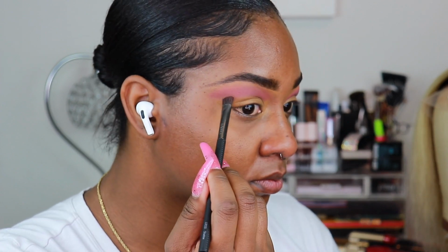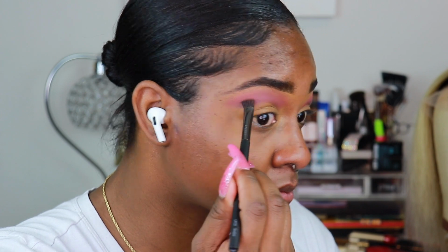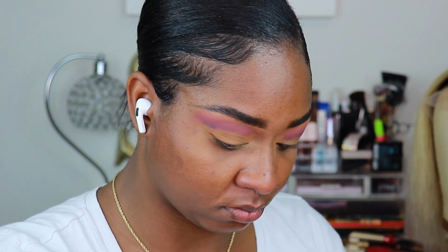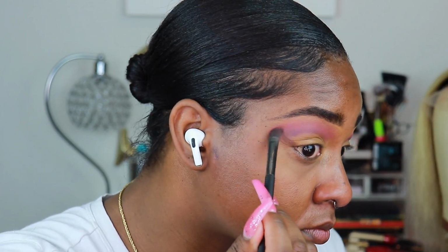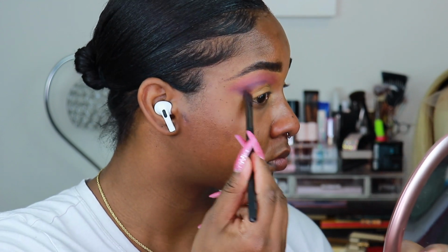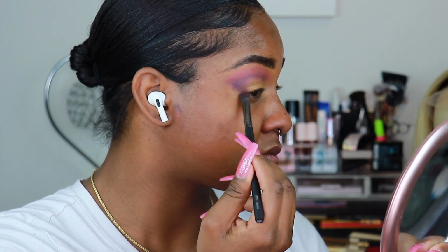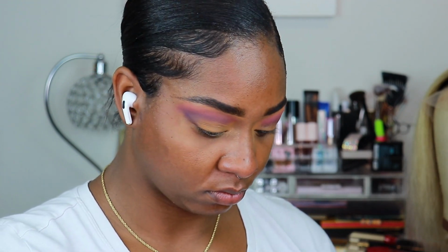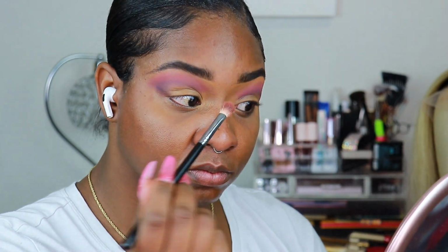Alright beauties, so for my crease, I'm gonna use the dark purple in the color Edu. Y'all forgive me if I'm pronouncing it wrong. I don't know how to pronounce these words. Comment down below the pronunciation if you guys know how to. But yes, we're gonna go with that dark purple for the crease color, honey. And to blend my crease out, I'm just gonna kind of go back and forth between the two pinks that I've already used, Benin and Capo, and then I'm gonna blend her out that way.